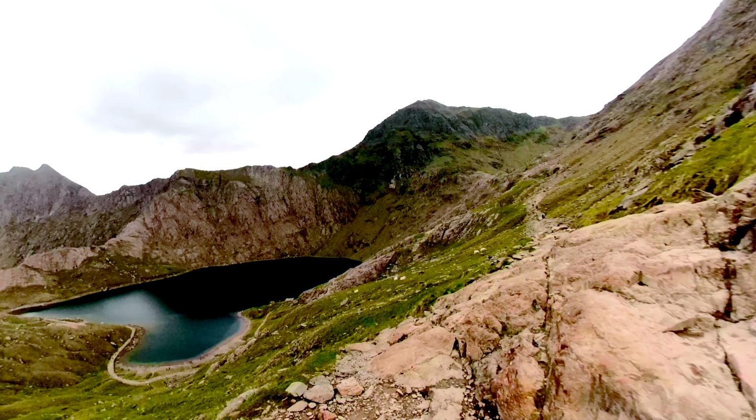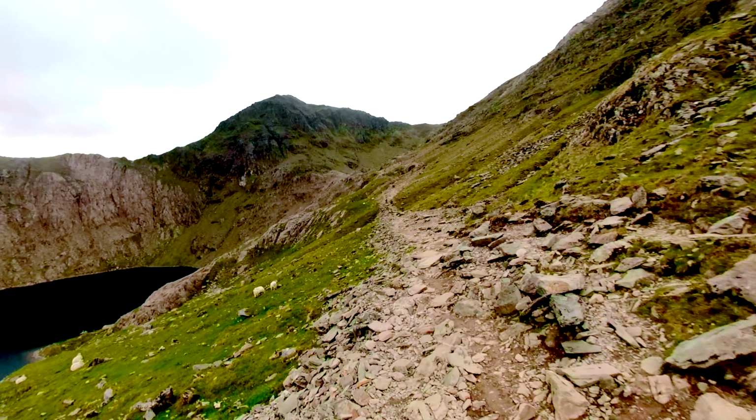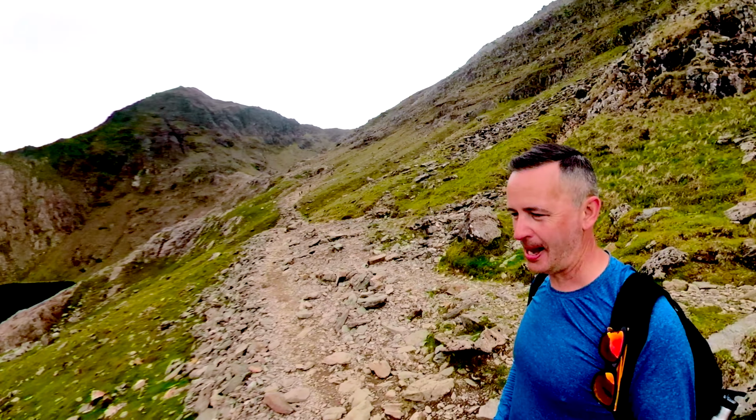Kind of looks like a heart, doesn't it, that lake? Yes, it does. This path looks more terrifying in the pictures than in real life. It wasn't this steep. Yeah, it does make it look quite horrendous, but it's not that bad. If we can do it, most people can. Yes.